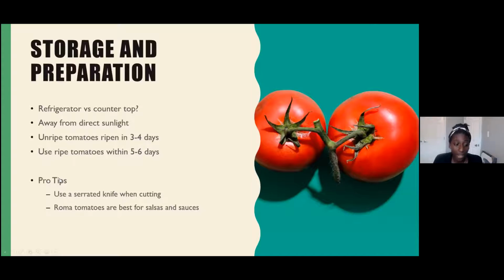When we're preparing our tomatoes, it's recommended to use a serrated knife. Growing up in the kitchen and doing food demos, I'm always used to using my chef knife. But that is actually not going to be the best knife for chopping up my tomatoes. With a serrated knife, that blade is going to help create a little bit more of an even cut versus a chef's knife. And Carol already talked about this a little bit, but Roma tomatoes are going to be best for salsas and sauces. That's because they're a little bit more of a meatier tomato too.